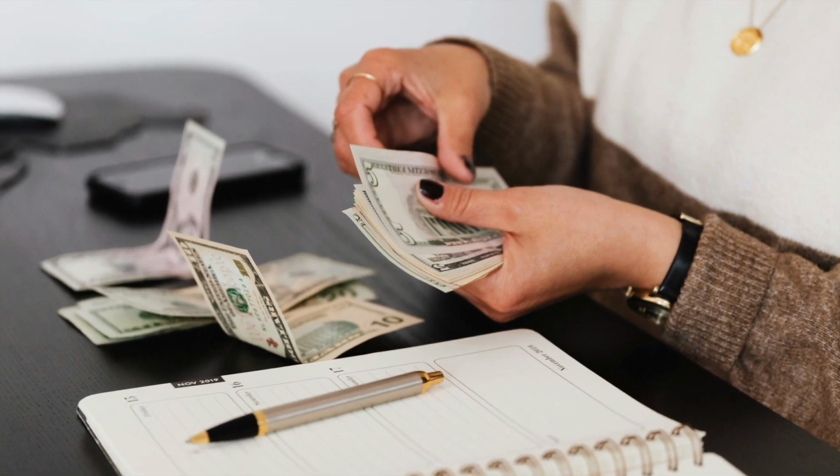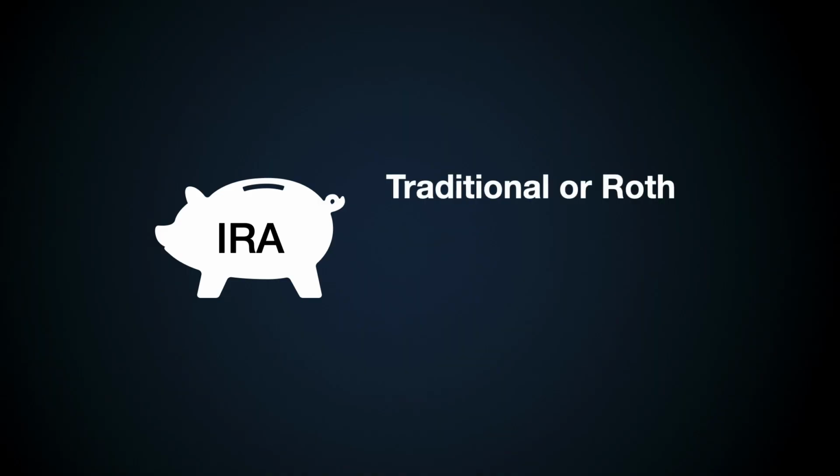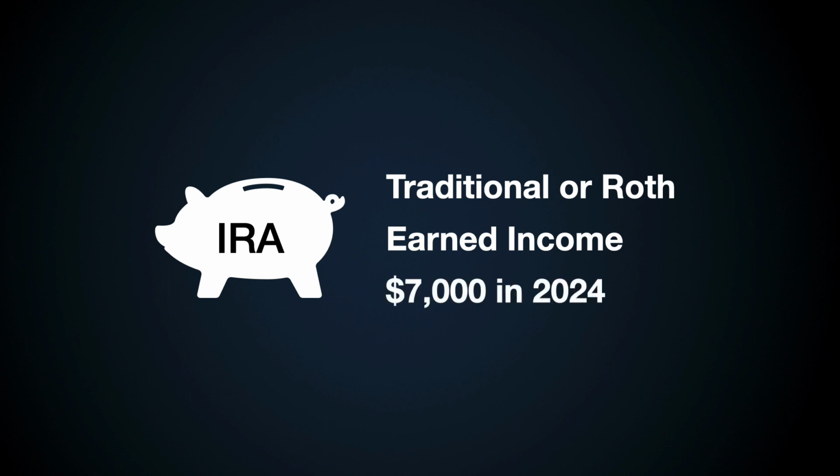Well, you do have access to a regular IRA, whether traditional or Roth. This is available to you whether you're employed or self-employed or both. As long as you have earned income, you can contribute to an IRA, subject to limits, including the contribution limit, which is $7,000 in 2024. But what if you want to save more than that into a tax-advantaged account?